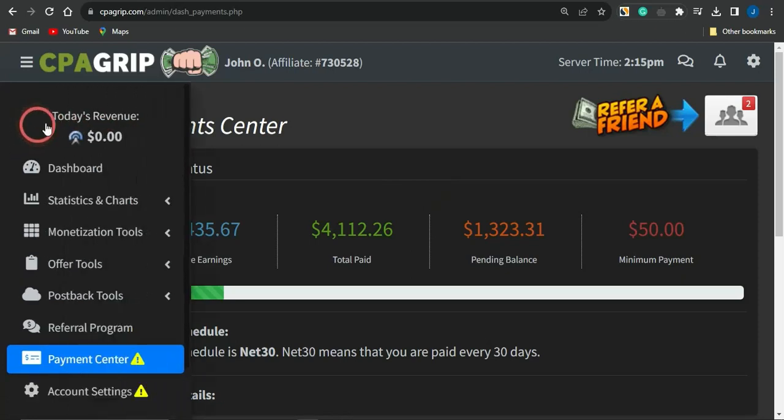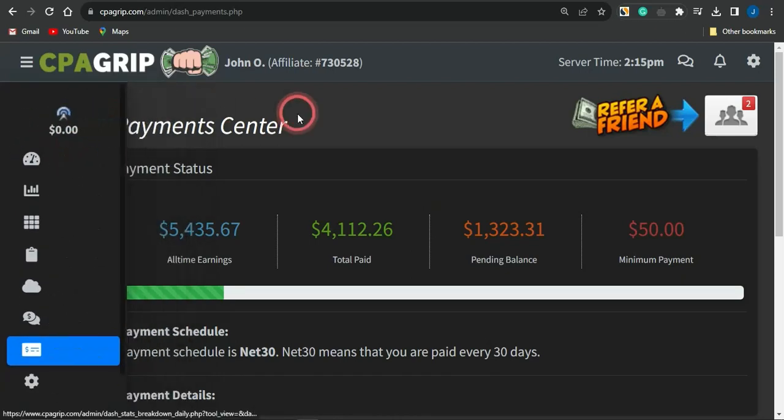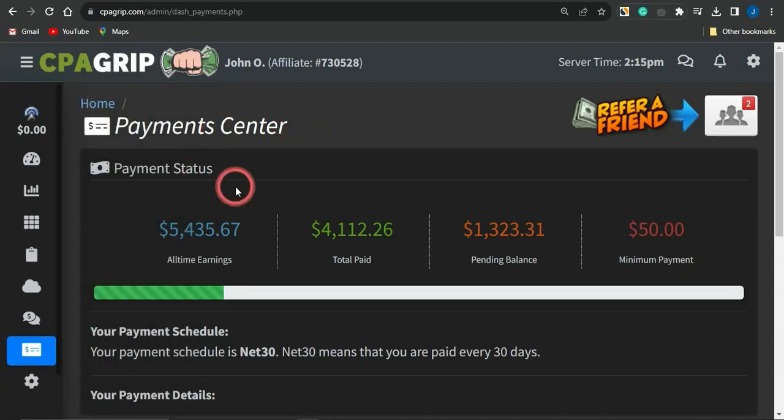And you can see right here guys, I've not made any money right here today, but I'm going to show you how I actually did go on to making such amount right here on this platform right now.